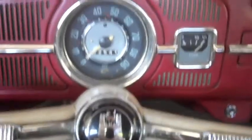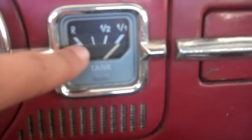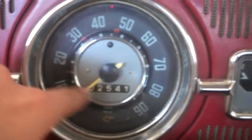So this Beetle, the motor is in decent shape. As I said, it was kind of halfway rebuilt. I have all the receipts for it, so it's all good, and it runs fine. So the only thing it would need is maybe a new battery and just a checkup on everything else on it. But everything seems pretty okay. Once again, going along with the gas gauge, I don't think it works well. Speedometer is okay, 2,500 miles on it. I am hoping that's the original mileage.